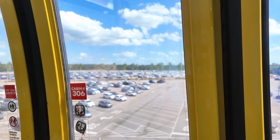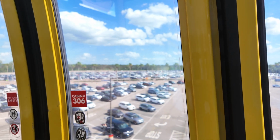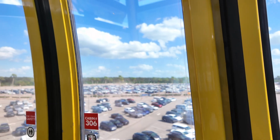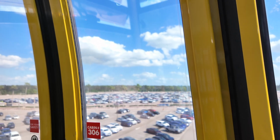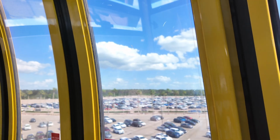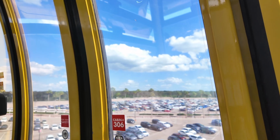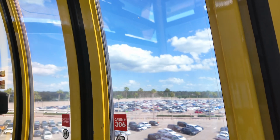Ladies and gentlemen, welcome aboard the Disney Skyliner at Disney's Hollywood Studios. We are on our way to Disney's Caribbean Beach Resort with connecting flights to Epcot International Gateway, Disney's Pop Century Resort, and Disney's Art of Animation Resort.